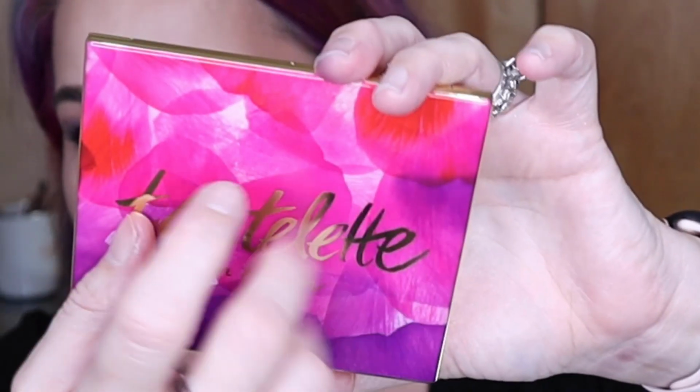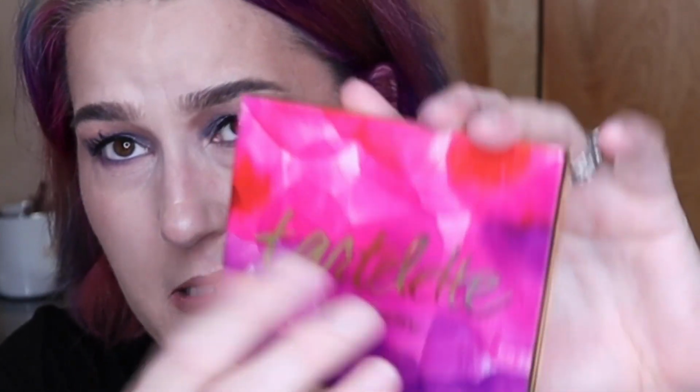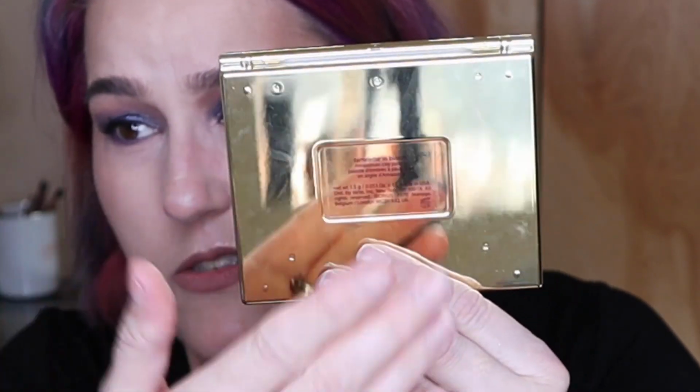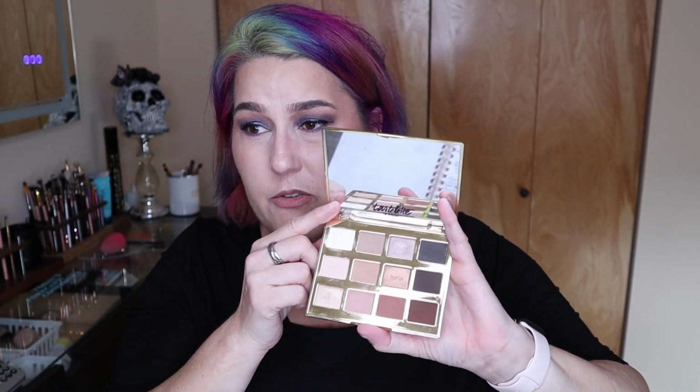This palette here is metal. I think this piece is a sticker on top of a metal package, and the front of the palette looks like this, and the back of the palette just is gold with all the reflection, and has a small area that tells you about the palette. It says Tartelette in Bloom on the front, and then you open it up and it does have a nice mirror. The mirror does stand up on itself. It will not bend back on itself.